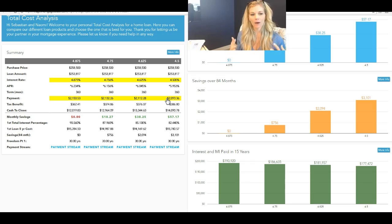So when we look at this, the example we're using here is the funds for closing for this first option, the highest rate option, which is everyone's like, why in the world are you showing me this? I don't want this one. I want the lowest. Well, I'm going to show you why. So this interest rate of 4.875 means total funds to close with down payment, closing costs, everything, was $12,019.